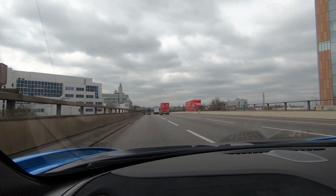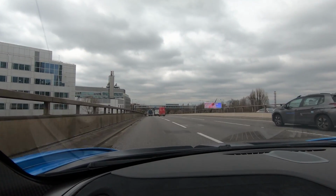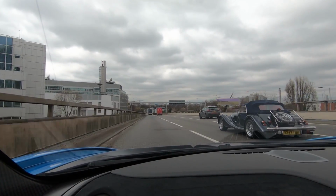Yeah. And we've got a Morgan coming past. It's quite cool. I'm going slowly just so you can see the Morgan. There he comes. Now how's that for polar opposite cars? That is literally one made from wood in an old factory, and one that's technology and engineering in the latest possible way.